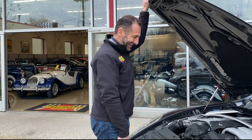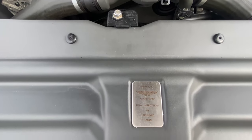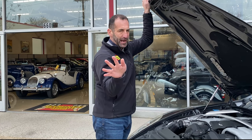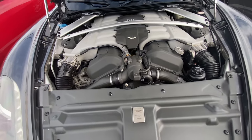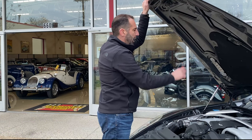Inspected by, and that's not a big deal, but this is the little touch that you get when you get an Aston and you get into the family. So many people who get into the Aston family never get out. Bernard Tandel inspected this car. Aluminum block, beautiful intake manifold. Look at the strut bars that tie all of the frame together to make it stiff. This right here, all aluminum.